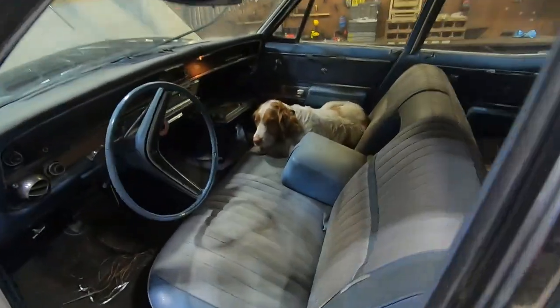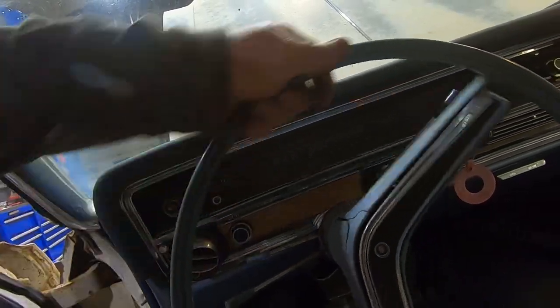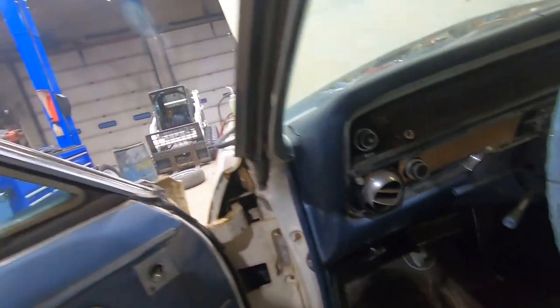Sorry, Duff, I don't think we're gonna go for a ride in this one. It does have oil pressure, the light is off. Power steering works. Well, just kidding, it's off the ground, it's gonna steer easy.